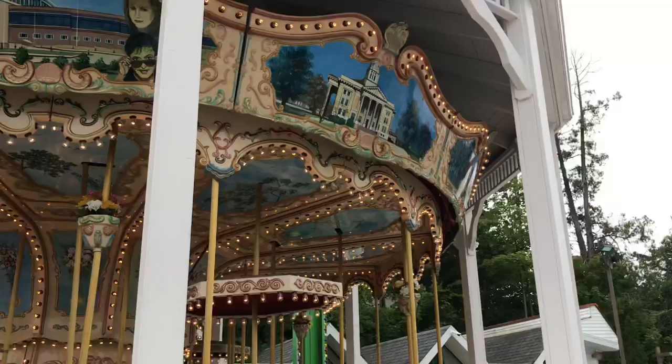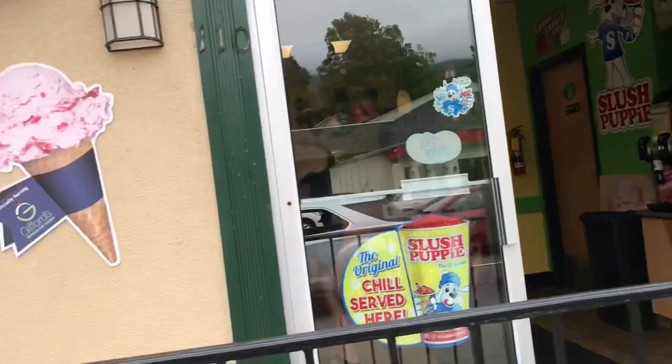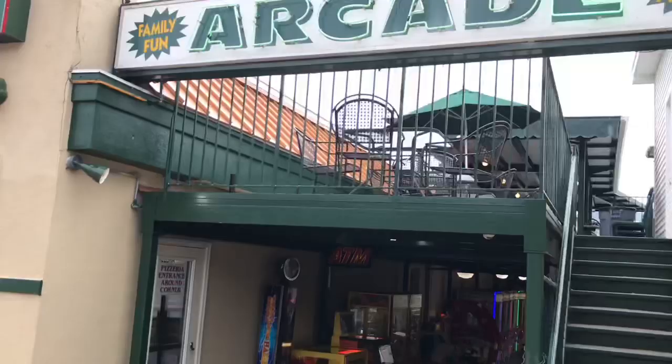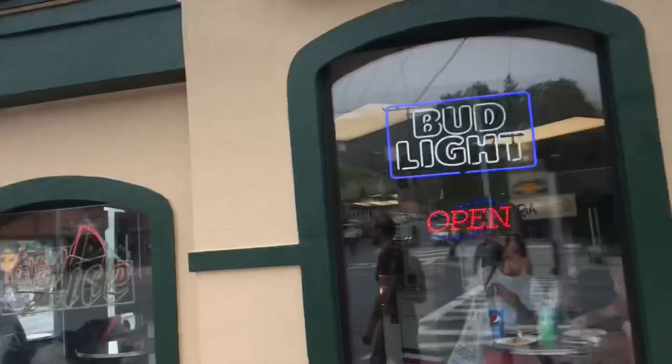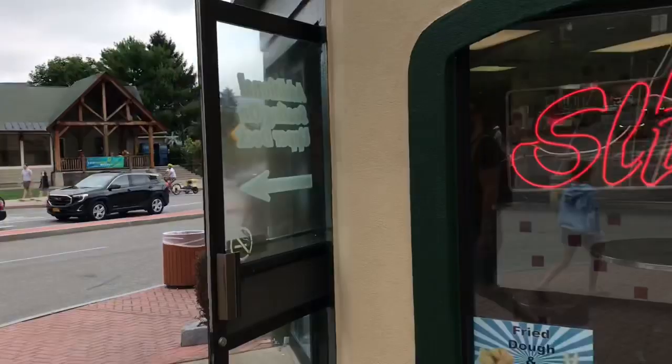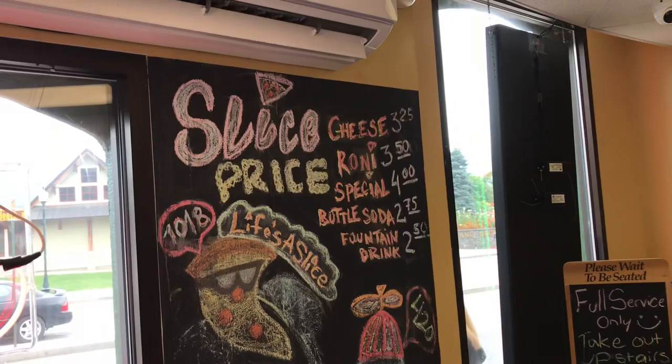There's another sweet candy shop, Sweet Creations, just outside of the little mini amusement park arcade here. A pizza shop. It's called Family Arcade. There's Slice Pizza. Shout out. Slice Pizza right here. How much is a slice? I don't know. You want to check it out? Yeah. So we're gonna grab a slice of cheese from Slice Pizza. Check it out.